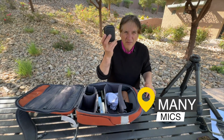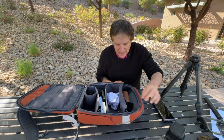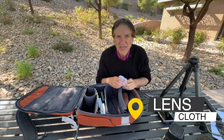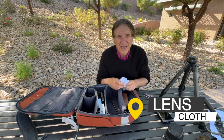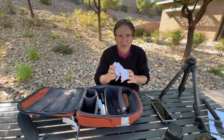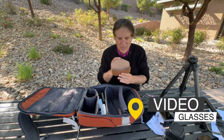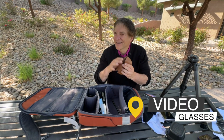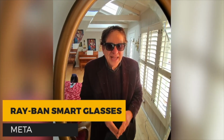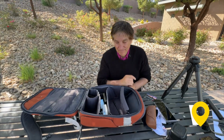So I bring two sets of mics just in case the other one runs out, that has happened to me too many times. I bring a lens cloth because your camera lens is dirty. It's in your pocket, it's in your purse, and we need to clean it off night and day. Once you do it, trust me. I have my video glasses from Ray-Bans, which I would show you, but they're in the car. They're great because they actually have a video camera built in for those times when they tell you no cameras.